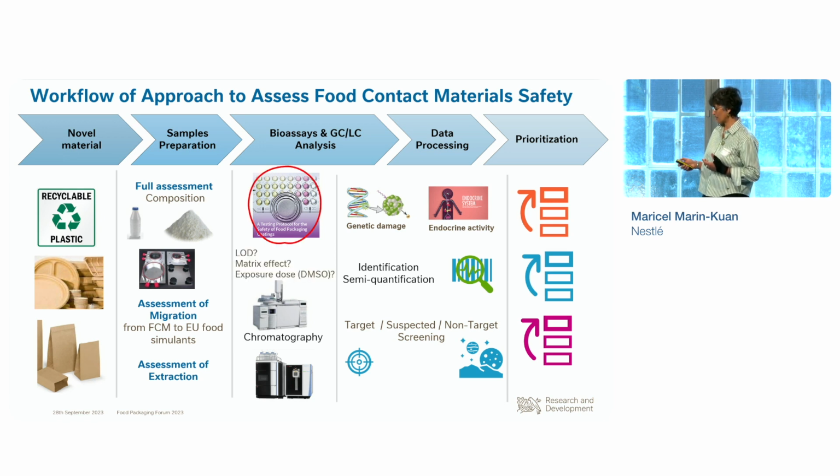But there are still some problems in the application of bioassays. I think it's very clever to recommend the use of bioassays. However, are there bioassays that are viable, the correct ones, to assess the safety of packaging? For us, this was a very important question, because with bioassays in multi-well, for example 96-well plates, when we put in the packaging migration samples, we can create a matrix effect.